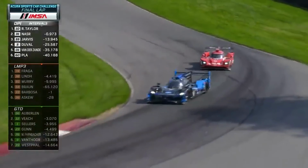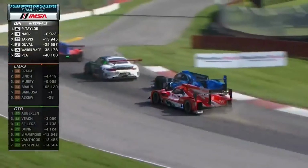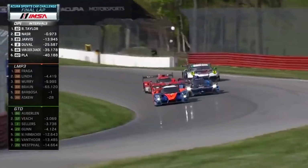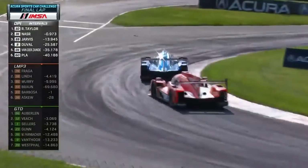Opportunity to dive for the lead. A lot of traffic up ahead. One GTD car, one LMP3 prototype. Prototype makes a move. Here comes Nasser. He takes a look. Can he take Taylor here? No. Gamble to the outside. No path to go with it. Three corners to go. Nasser's on his tail. Coming to the checkered flag. Can Wayne Taylor Racing win for the first time up in Ohio? Can Acura get four in a row? Can Nasser find pace off the final part?